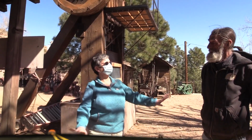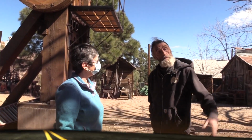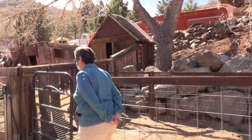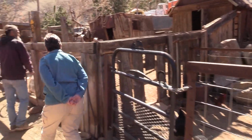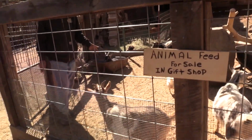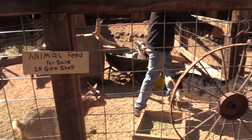Now, when kids come in here, what do they gravitate to? What do they enjoy seeing? The petting zoo. Of course, we've got 30 or 40. Bella, come on. Come on, Bella. That's my pig. So we let all the children come in. We try to keep our pens real clean.